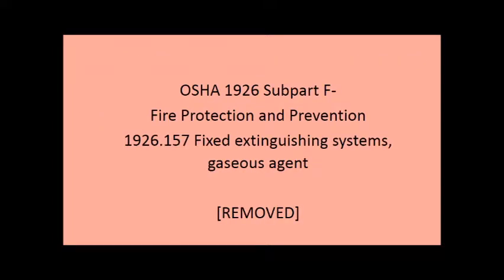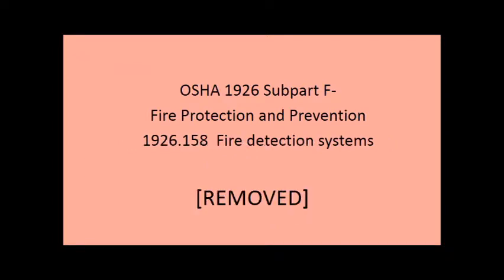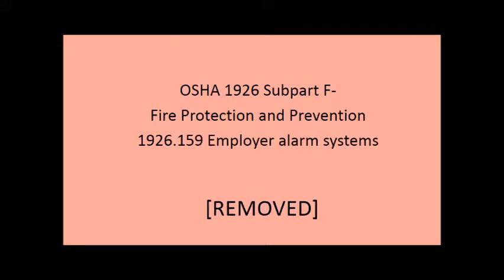OSHA 1926.157, previously known as Fixed Extinguishing Systems and Gases Agent, has been removed. 1926.158, Fire Detection Systems, has also been removed. And 1926.159, Employer Alarm Systems, has also been removed.